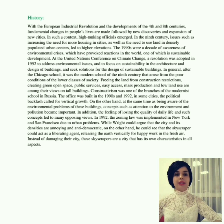History. The 1990s were a decade of awareness of environmental crisis, which provoked reactions in the world, one of which is sustainable development. They had a conference in the United Nations regarding climate change, and in 1992 they discussed environmental issues and focused on sustainability in architecture and design of buildings. The zoning law was implemented in New York and San Francisco due to urban problems.